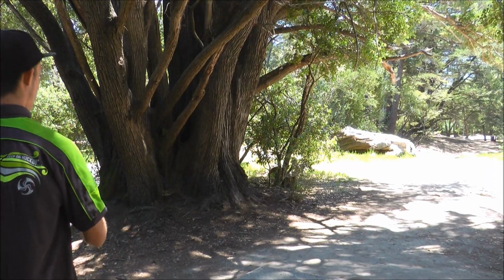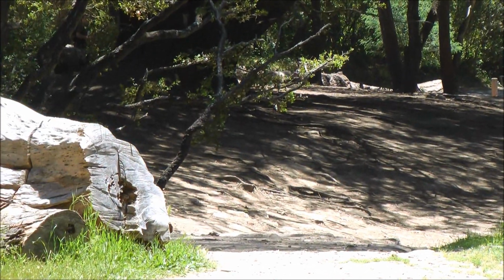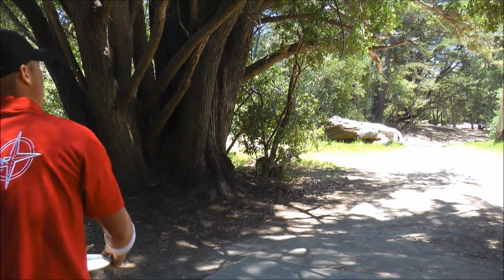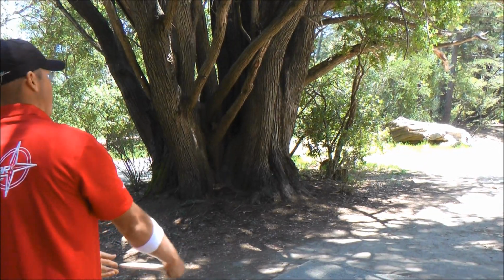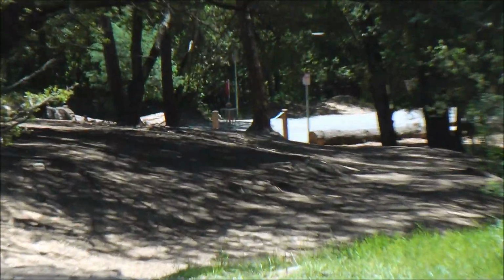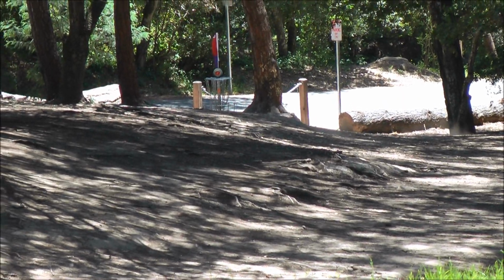Alright, hole 8, 348-foot tunnel shot. OB left on the road, which Ricky finds out right now. Oh, skips OB. Almost the exact same shot he threw on Saturday. And here we got Avery with his drive. And looks like he's throwing his Saturday shot too, but his Saturday shot was a birdie as well. Nice drive.